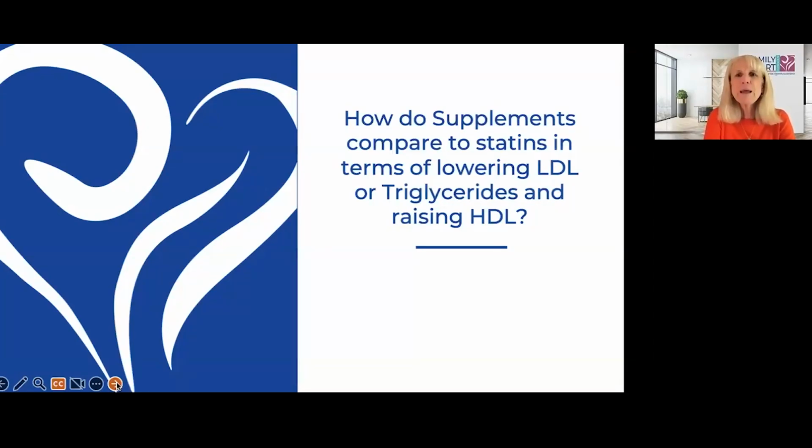And what I'm going to show you next are 3 slides on comparing rosuvastatin to a number of commonly used supplements for cholesterol reduction. And these commonly used supplements are a big business.